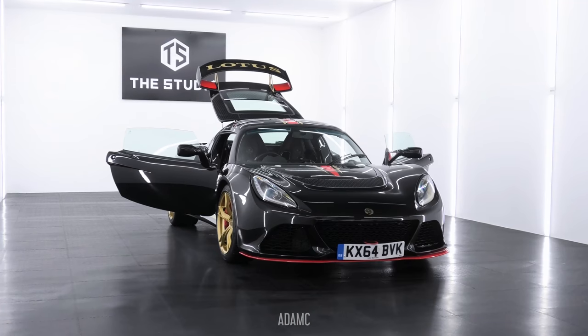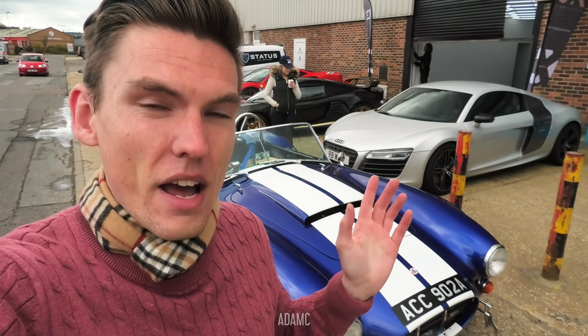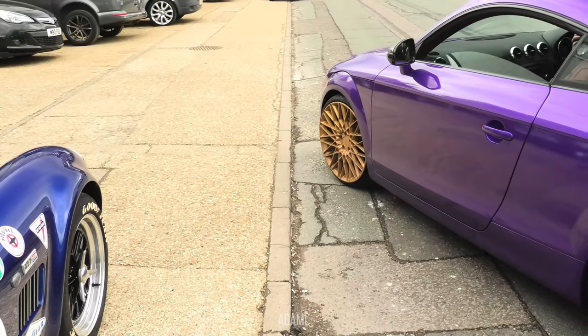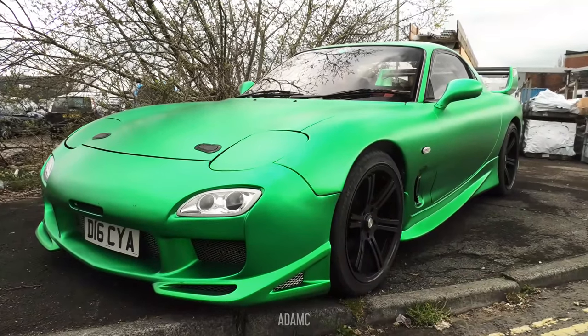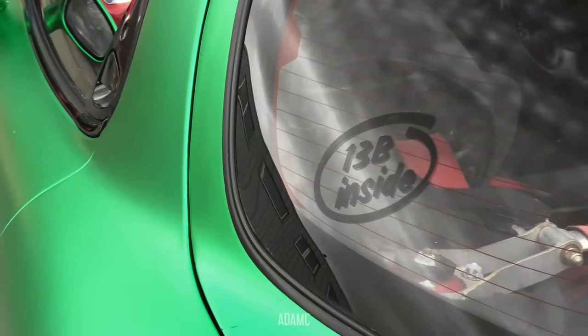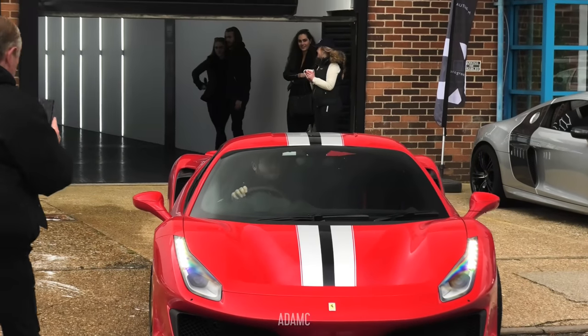After a cold convoy up here, we're at the studio. They're just photographing our Lotus at the moment. Then we're going to get the Cobra in, get the Pista in, and a few more cars will be turning up throughout the day, so we'll be waiting around and seeing what turns up. You may also have noticed this matte green Mazda RX-7 looking pretty astonishing up here on the curb. Pretty wild body kit too. And now Zach is getting the Pista in for some photos.